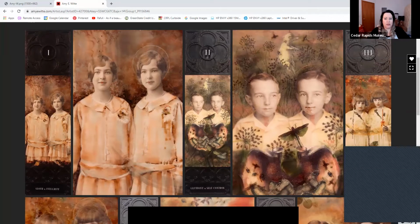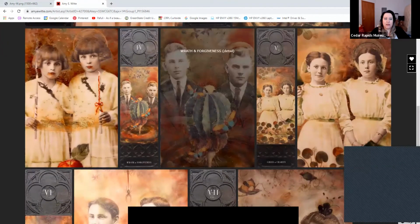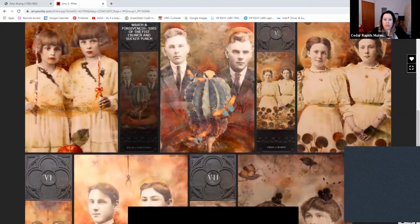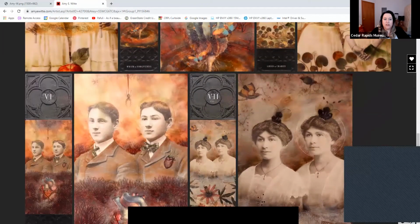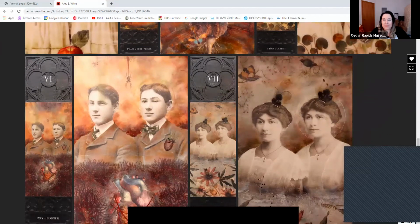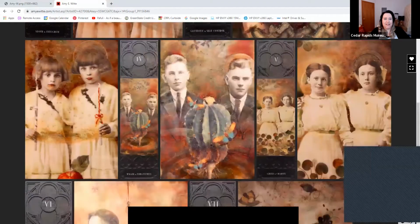I can't really tell what they are. And then some of the other pieces have other animals. This one has butterflies in it. This one down here I love because it has a big spider hanging down from the top. It's creepy, isn't it? I love these.